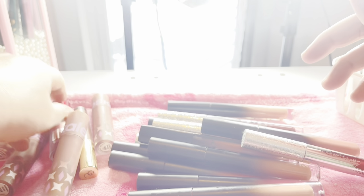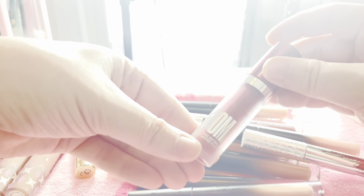This doesn't even belong in this basket. I have this one here by Uoma Beauty. This is in the shade Grace. I'm gonna let this go. It's like a pearlescent red, but I don't wear that very often.